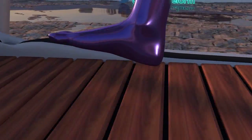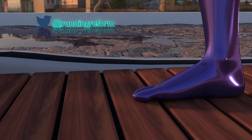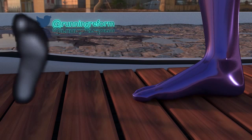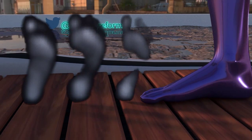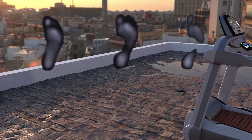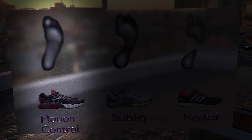Feet have traditionally been categorized as flat feet, neutral, and high arches. Footprints would look different depending on whether or not you have flat feet, high arched, or normal feet. This led to the so-called wet footprint test. For a long time, shoe prescription was based on the idea that those with flat feet needed motion control shoes that support the arch and are generally stiff.